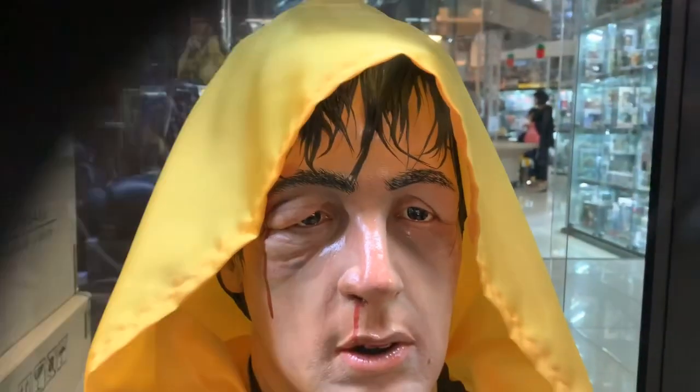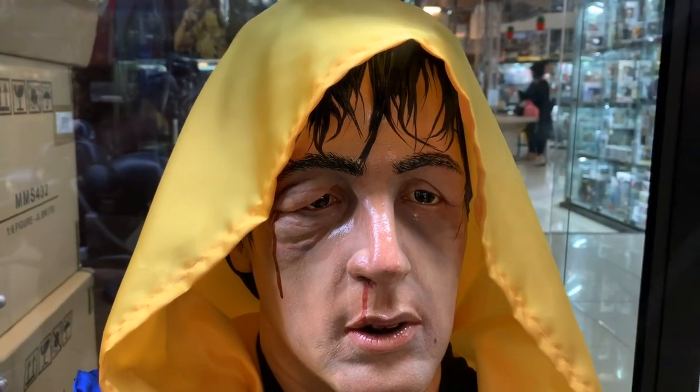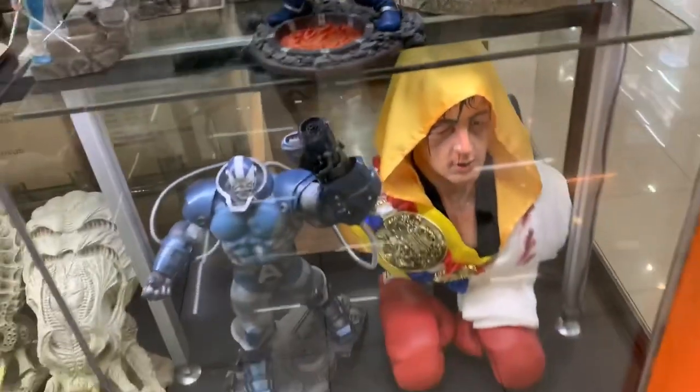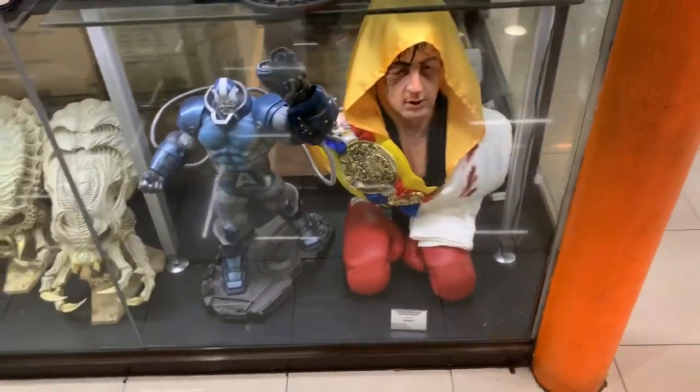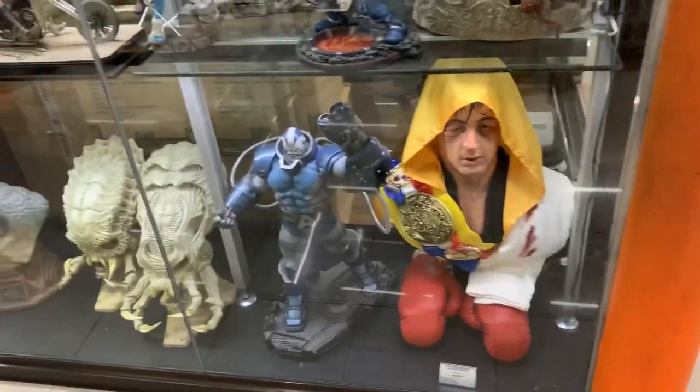I don't think it's silicone or anything. It doesn't look like glass eyes. Just looks like resin, even resin hair. But it is, you know, cloth obviously, material and towel with gloves. So if you're a big Rocky fan, that'd be a good piece to own. Lots of cool stuff though.